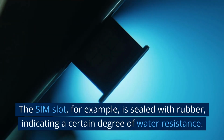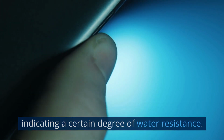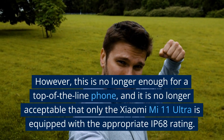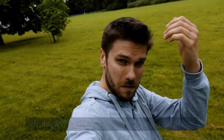The SIM slot, for example, is sealed with rubber, indicating a certain degree of water resistance. However, this is no longer enough for a top-of-the-line phone, and it is no longer acceptable that only the Xiaomi Mi 11 Ultra is equipped with the appropriate IP68 rating.